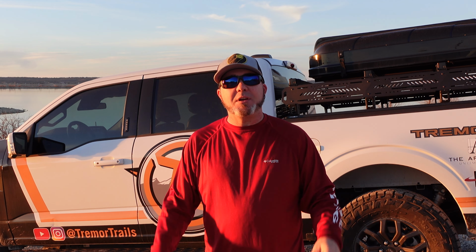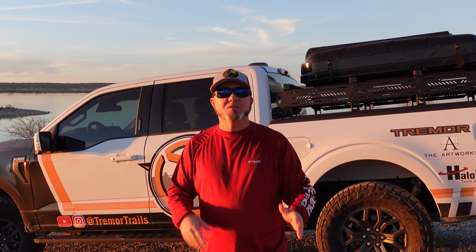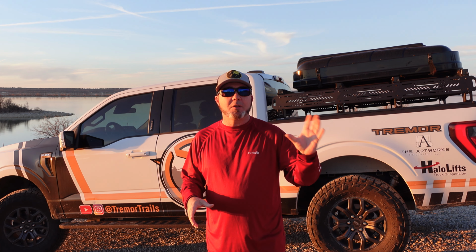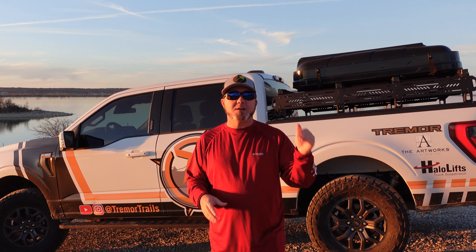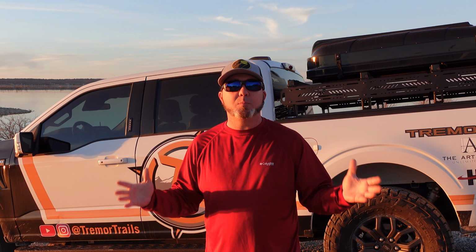I know there's a few people out there that have had a few issues with either their moonroof leaking or they have weird vibrations going on in the higher gears. But from what I've read in forums and from other people that have had issues, Ford has honored everything and they've got the trucks fixed. I honestly don't have a lot of complaints about this truck.